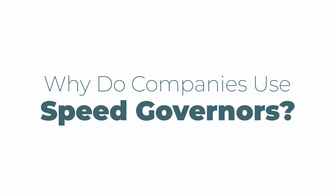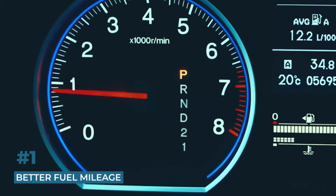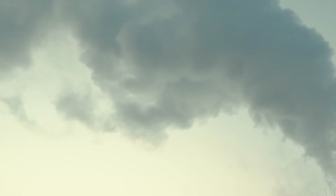The primary reason that companies have decided to go to speed limiters is economics. The lower the RPMs, the better the fuel mileage. Another benefit is fewer emissions. The faster you go, the harder the engine has to work, and therefore the more pollution it puts out, or more emissions.